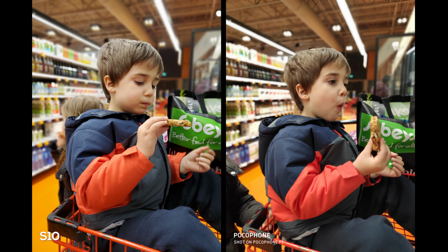So turning things to the rear camera, this is live focus or portrait mode on the Poco F1. I think they look pretty even. If anything, if I had to choose one, I'd give the slight edge to the Galaxy S10 because my son's face looks sharper because it uses aggressive sharpening and the color tones are a little bit cleaner.